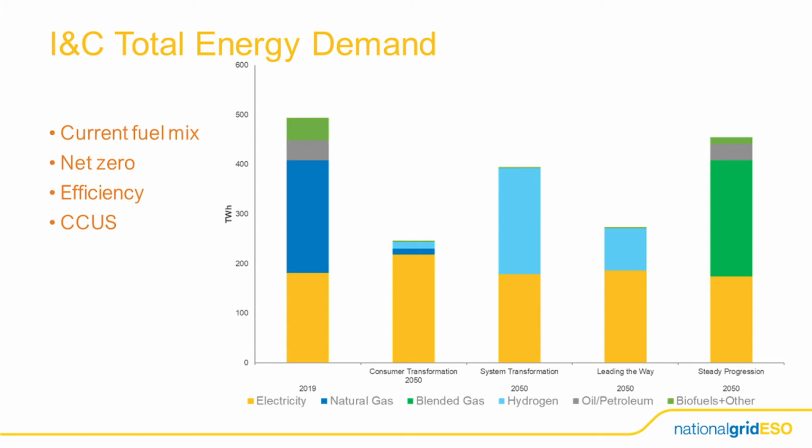There is no oil or coal demand in the net zero scenarios, but there are tiny amounts of natural gas. All gas combustion in these scenarios is connected to carbon capture technology. Consumer transformation has the most natural gas compared to the other two net zero scenarios due to the lower availability of hydrogen.